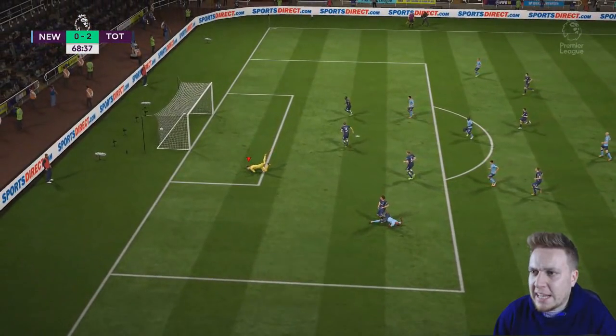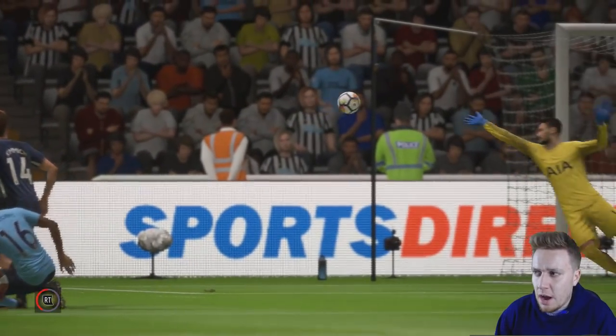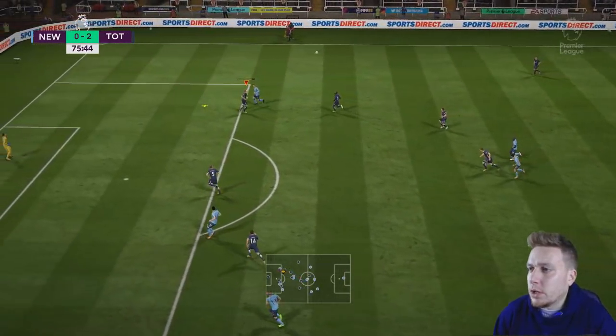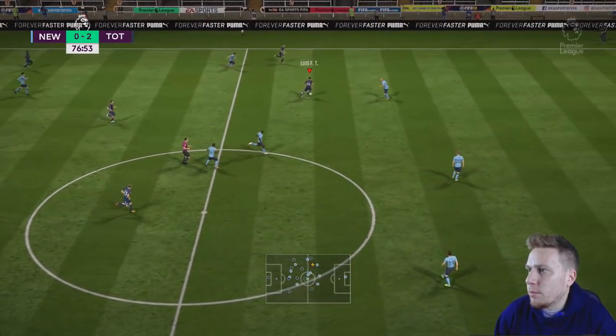Orlando Aarons could get them back into this one. I thought for a minute he had. The net did ripple, but it was the side netting. I think Kimmich doing just enough to put him off. So Newcastle starting now to commit players forward. It's either going to work for them and they're going to get themselves back into this game, or space will open up for us to really finish them off once and for all.